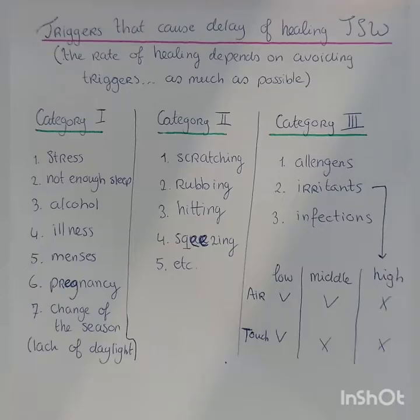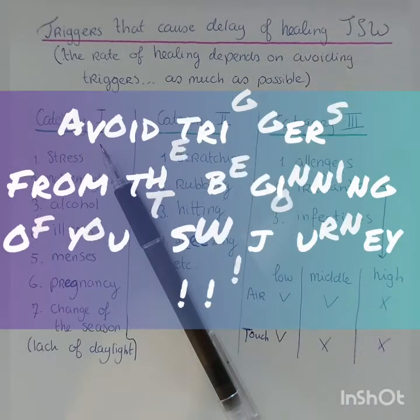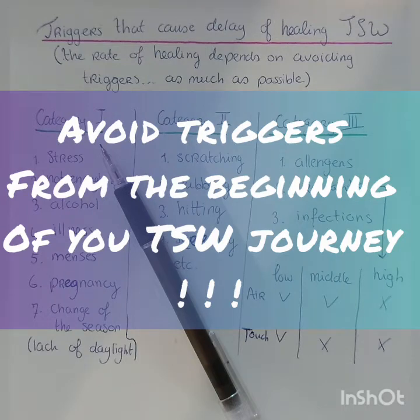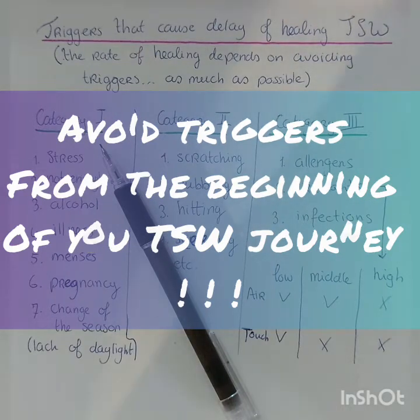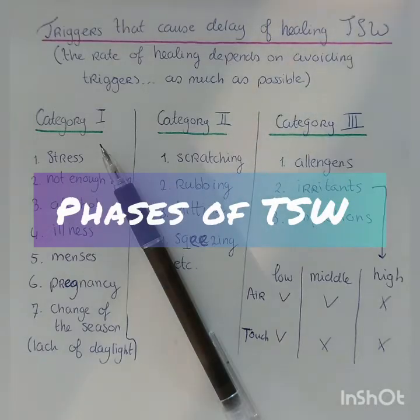So the rate of healing depends on avoiding these triggers as much as you can. And these triggers are important in all phases of topical steroid withdrawal. In my previous video, I've explained everything about the different phases you go through during the healing process.